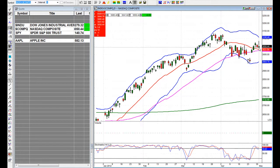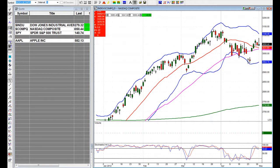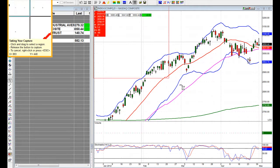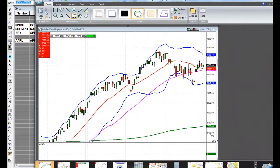Apple was dropping back yesterday. Nasdaq was dropping back as well, as you can see. So this is a shooting star that formed yesterday after a pretty big run. See, same type of double bottom on the Nasdaq as we saw on the Dow. So let's look at that as well with a few notes. Okay, so that was a double bottom.